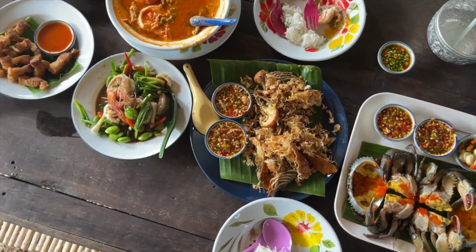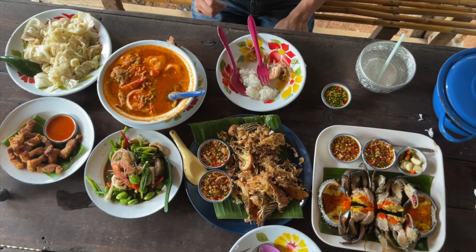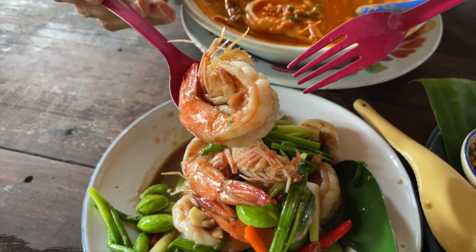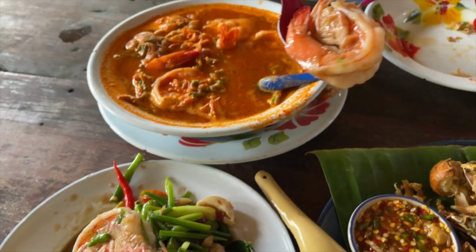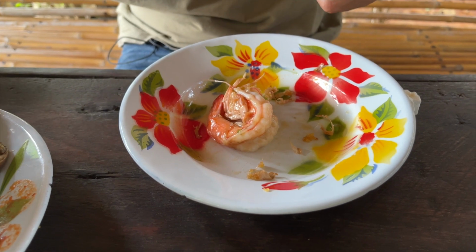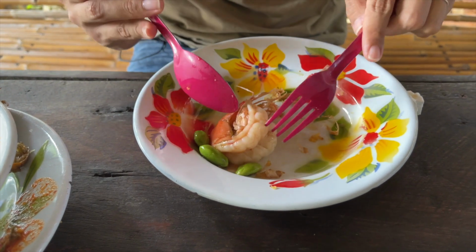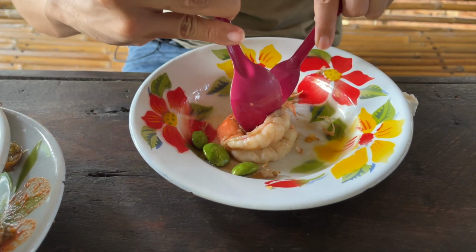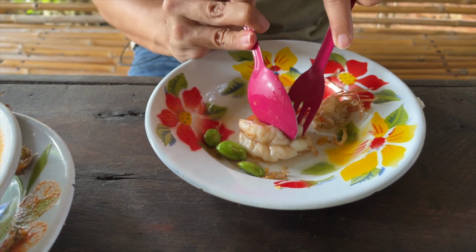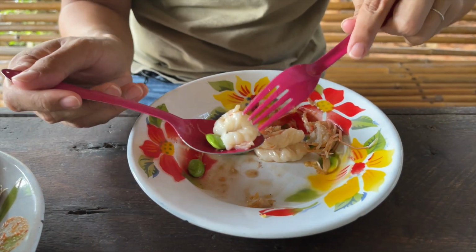Let's get into it. So, let's go with the prawn first. This is Goong Pad Sator, a recent favorite of mine. I had this with my wife when we were in the south, and I fell in love with it. Here's the sator bean. The fun fact about sator bean is it's really hard to find fresh in Chiang Mai, so as soon as we're in the southern region, we have to get it. Oh, the prawn is crunchy. It's going to be good. Look at that. The ultimate bite.